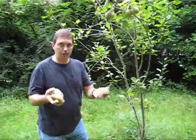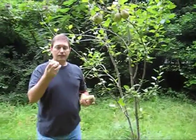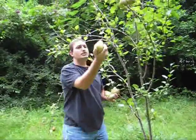So these would be perfect to have around. As the spring garden is finally dying off, tomatoes are finally dying off, then you start picking your fruit. You can preserve these, jar them, can them, make jellies out of them, stuff like that.